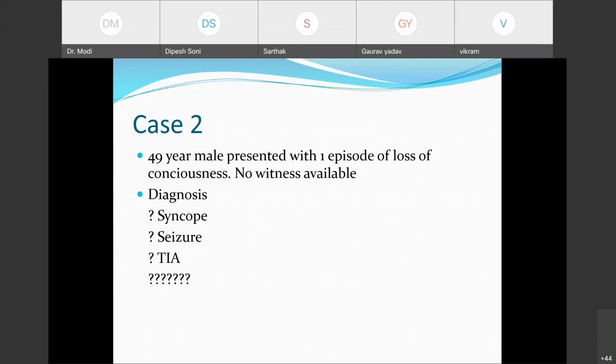And if not so, then once you stabilize the patient, you go ahead with the CT scan and try to find out if there is something wrong in it. A small bleed, a small strategic lesion, or a calcified lesion which is showing some kind of perifocal edema, which may point towards the possibility that this patient might have had a seizure also, right? So, easier said than done.